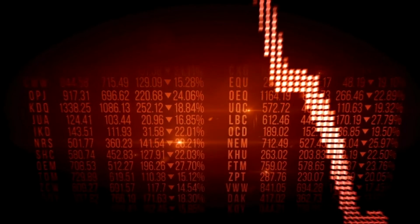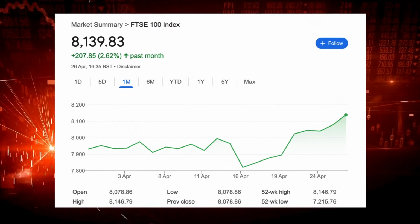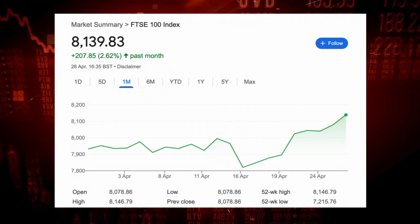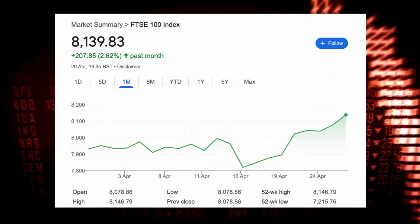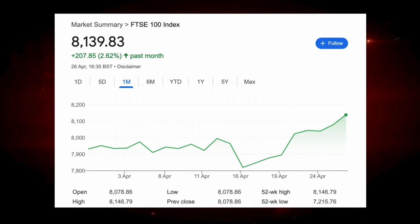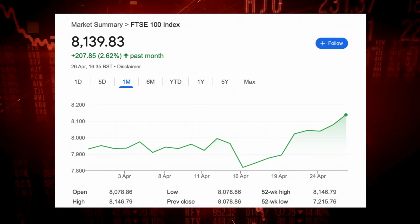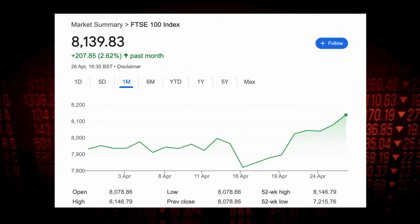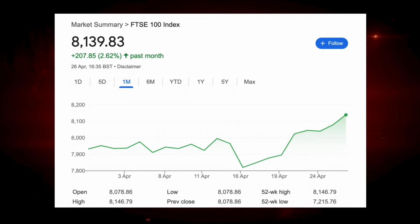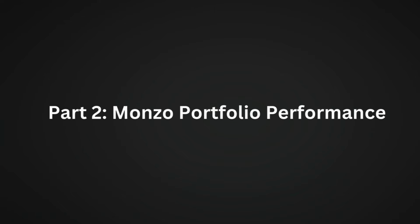If we now bring it closer to home in the UK and look at the performance on the FTSE 100, we can see it's been an overall positive month for the FTSE, as the index is up by 2.62% over the last month at the time of recording. However, unfortunately for us as Monzo investors, the UK stock market performance is much less important than the US stock market performance, as UK equities only make up a small proportion of Monzo funds, whereas US equities make up a much larger proportion of Monzo funds. And overall, it's been a negative month in the US, which is likely to lead to bad performance for my own Monzo fund. So now we know this, let's move on to part 2 of this video and take a look at my Monzo portfolio's performance.